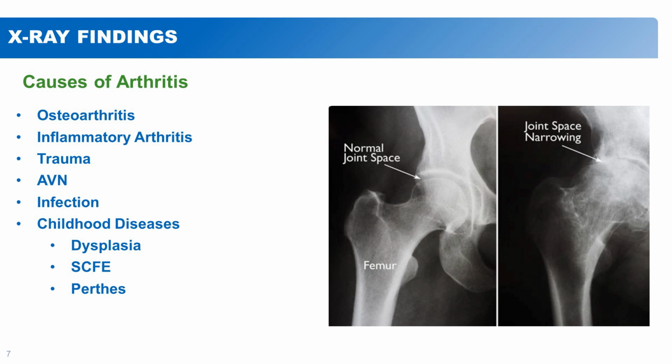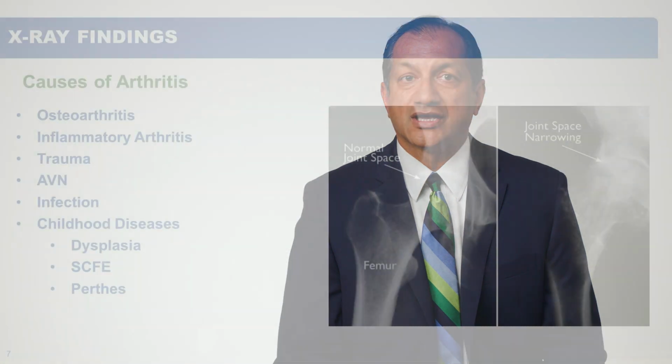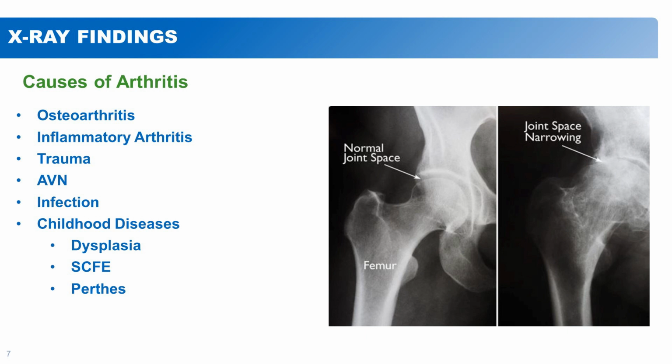The causes of arthritis are numerous. Primarily it's osteoarthritis, where it's just wear and tear. Other people can get inflammatory arthritis, rheumatoid arthritis. There's 100 different types of inflammatory arthritis where the immune system actually attacks the joint and the cartilage and can end up with significant damage to the cartilage. Trauma can do it as well, car accidents, falls. There's a condition called avascular necrosis, where the blood supply to the ball is compromised, and then subsequently the ball gets damaged and arthritis sets in. Infection can damage the cartilage. Certain childhood diseases can also cause problems with the native hip joint. Eventually, the common pathway is cartilage gets damaged, the range of motion decreases, pain increases, people start to limp, and really then seek the care of their primary care provider or a subspecialist like myself.